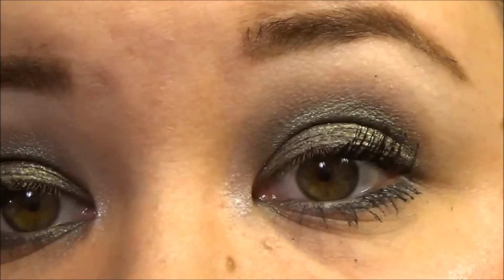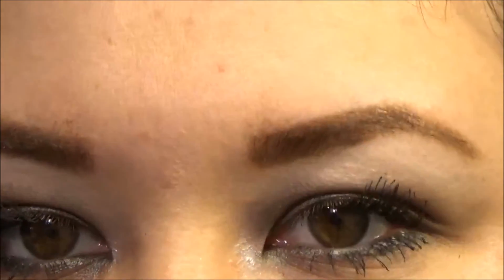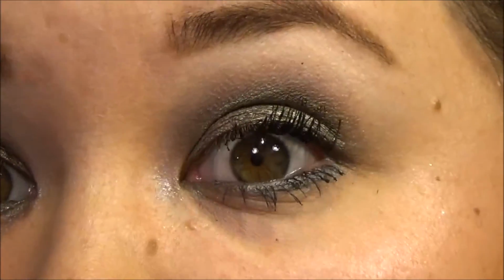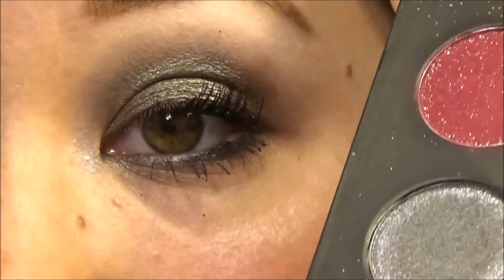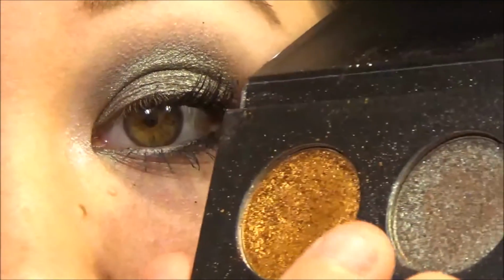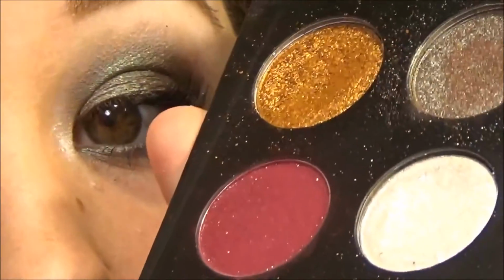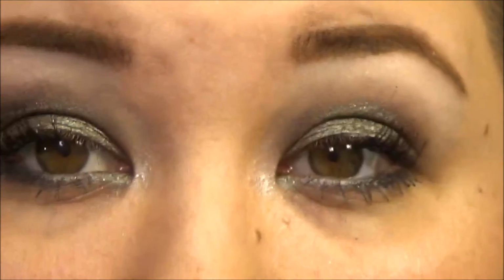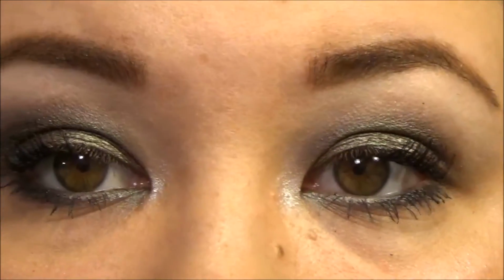So on my lower lash line, I am wearing this shade. And on my top lid, I'm wearing this shade right here. And on my inner corner, I am wearing that white. So I'm wearing those 3 shades as well as some matte shades to smoke it out some.